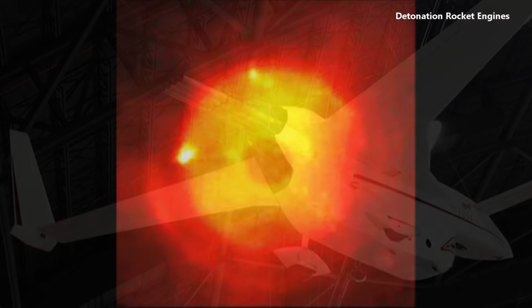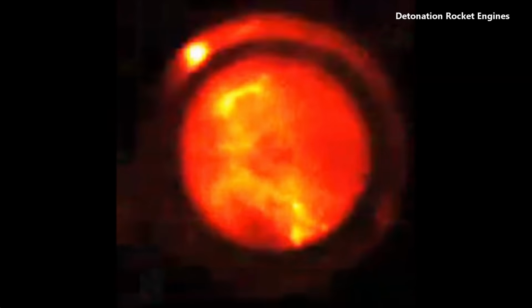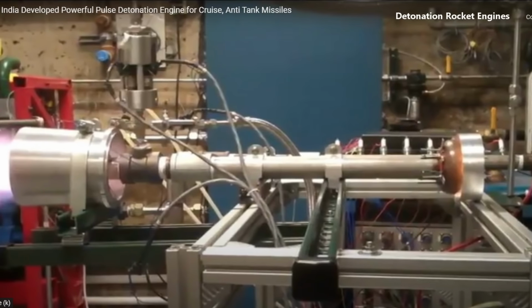There are also rotating detonation rocket engines. The U.S. Air Force has done a lot of work on these, and a detonation should be able to get a plane above Mach 4. Other countries are working on these too. Here is one from India.